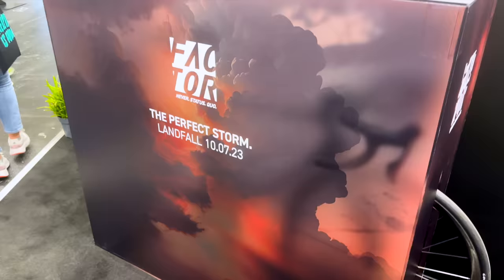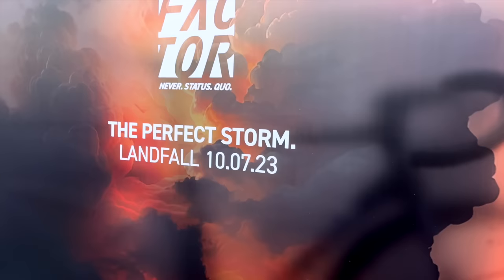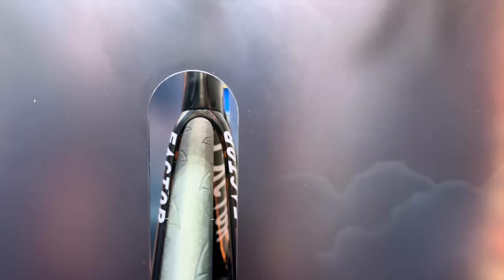I'm currently at the Factor booth, and they will have a perfect storm landfall, and they have a new bike coming. It's a road bike. This is everything we can see. I'm not sure if it's an aero bike or a lightweight bike, but it looks like something in between, maybe something like a Specialized SL7, so we will see.